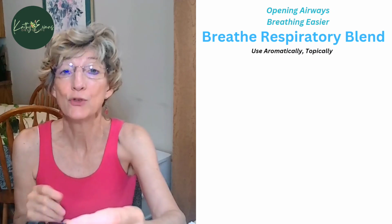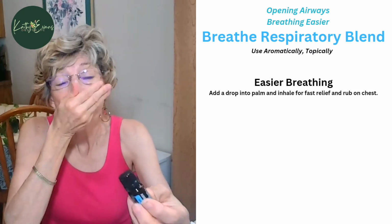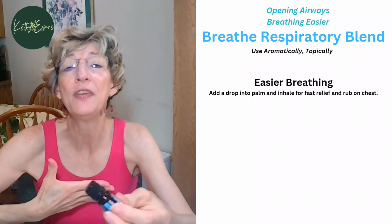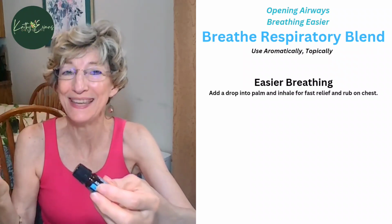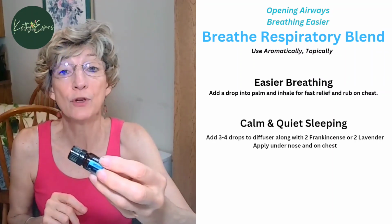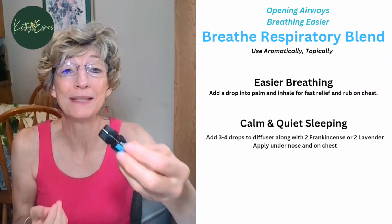So number one, add a drop to your palm and then inhale for fast relief. Rub it on your chest and just feel the vapors rise to experience easy breathing. Now, number two, add 3 to 4 drops to your Pebble diffuser at bedtime.